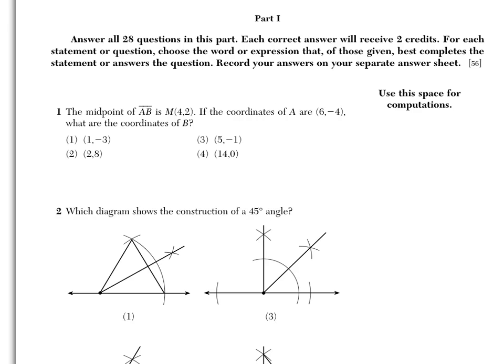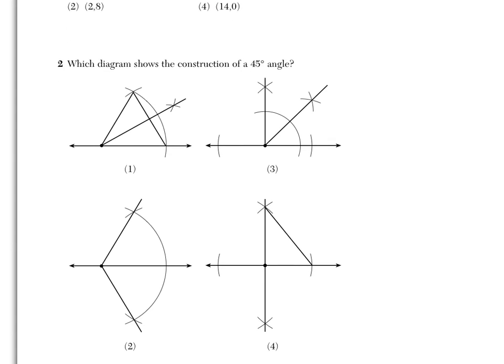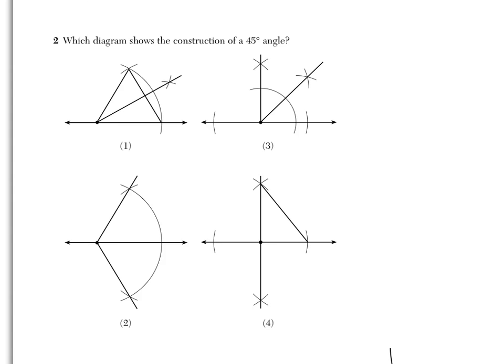Question number 1. The midpoint of line segment AB is point M, (4, 2). If the coordinates of A are (6, -4), what are the coordinates of B? Question number 2. Which diagram shows a construction of a 45-degree angle?